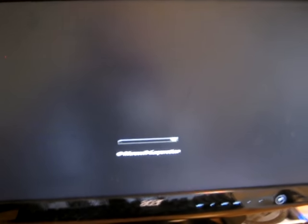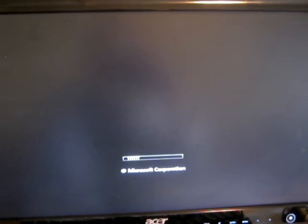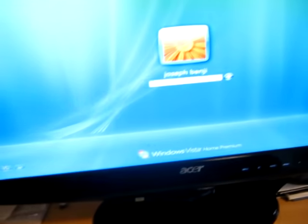Okay, I'm not gonna videotape anymore because there's no point in showing you anymore. Once it shows that, your keyboard will be working normally. Just plug in your mouse and all that. And you'll have to do this every single time you turn off your computer and turn it back on until you reinstall Windows or something like that. Okay. I can type with my keyboard.